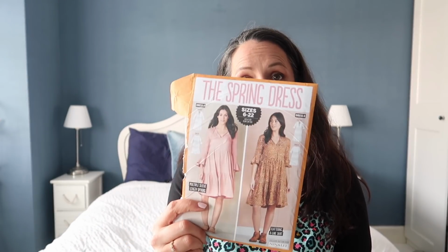So just the length. If you are tall and you like the look of this dress, then bear that in mind. But if you're shorter, I'm 5'6", so if you're shorter, then it probably won't be a problem. Or if you like shorter dresses, then it's fine. As I said, this came free with Simply Sewing magazine this month. So I'm going to guess it's currently in the shops at the moment, so if you're after it, then go out and grab it, because it is really, really cute.